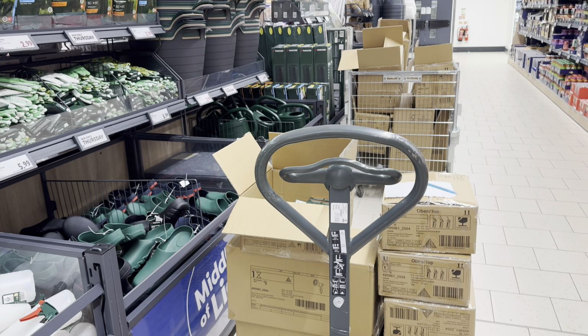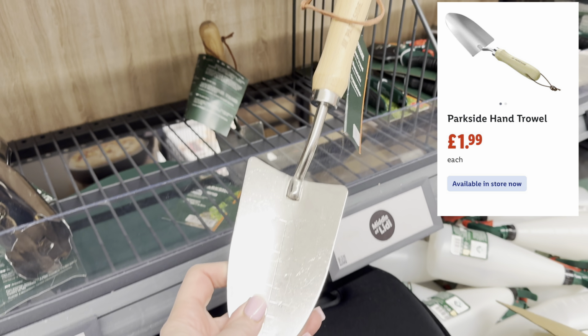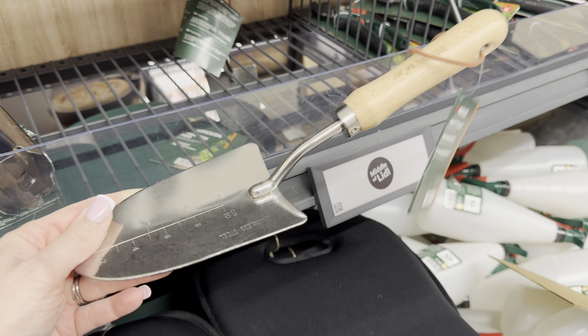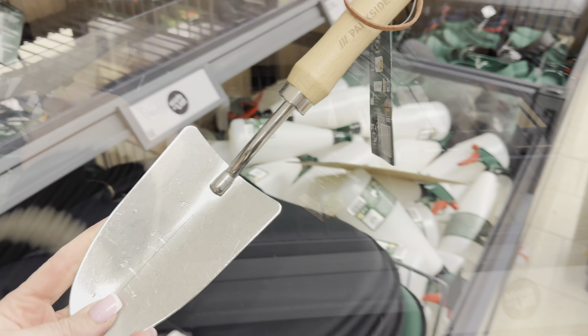So they were actually still putting a lot of the stock out, but I did manage to pick up one of these that was on my list. It's a little stainless steel hand trowel, only $1.99, which is honestly unbelievably cheap. And actually the quality felt okay, so that was definitely coming home with me.